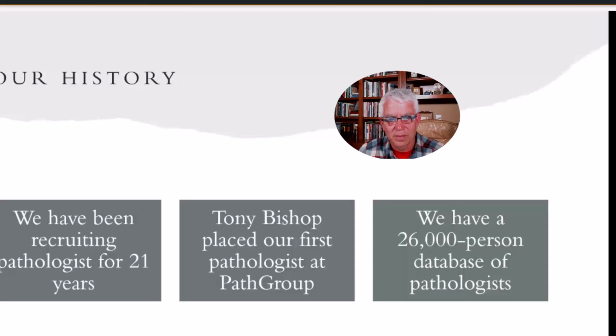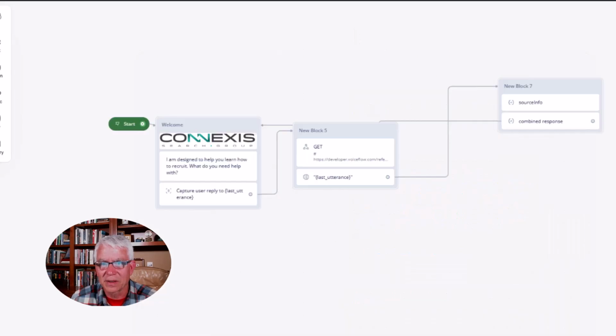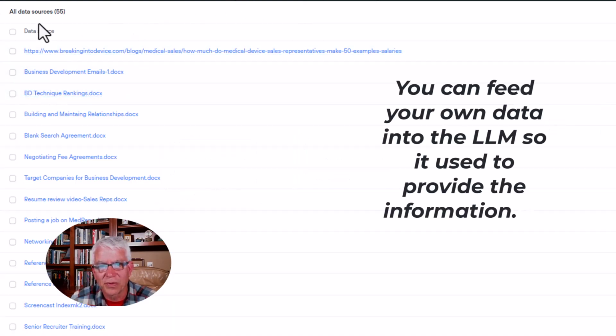It's now for over 21 years. And so I won't go through all this, but I just wanted to show you there's different applications that you can use for this. Basically, your housing information. I'll show you the back end of this as well. You can see on this one, there's 55 different pieces of information in here.